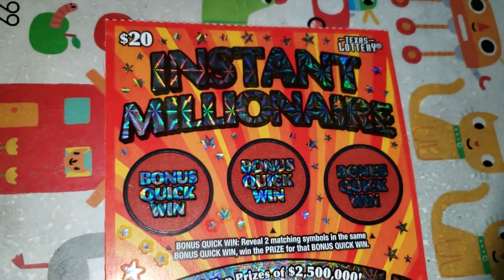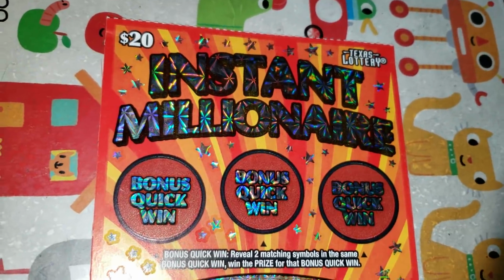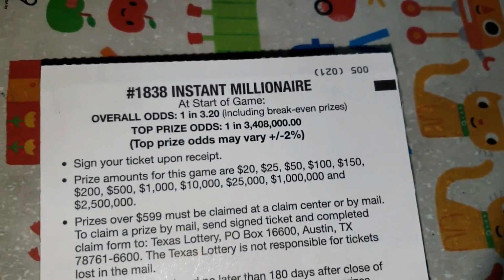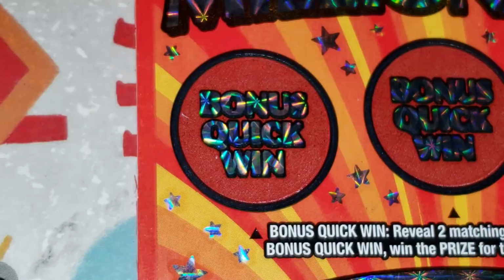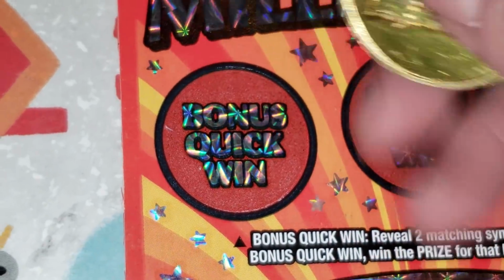And we're about to do this, go to bed. Anyway, we're going to start off with the Instant Millionaire. Odds are 1 in 3.20. We're looking to get two matching symbols up in the bonus quick win to win. Here we go.